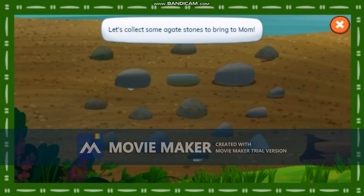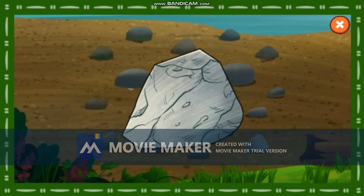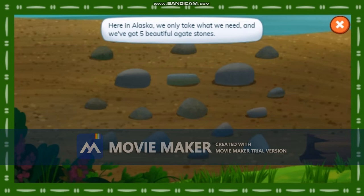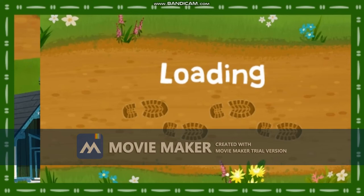Let's collect some agate stones to bring to Mom. All done! Here in Alaska, we only take what we need, and we've got five beautiful agate stones. Let's bring the agate stones to Mom. I'll add them to my backpack.